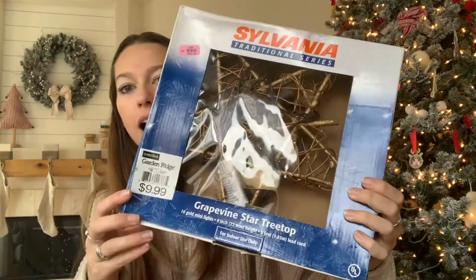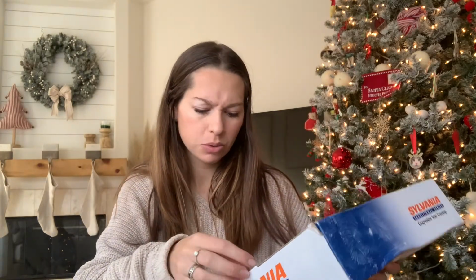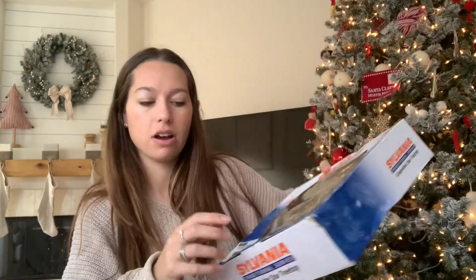And in the normal Goodwill store, I got this tree topper. Now, you can't see the top of my tree because it's just way too tall, but I don't have a tree topper on it. I got this little tree topper, and it is just a gold, sparkly little tree topper, and it was only originally $10 from wherever they got it from, but I got it for $4. I just thought it was perfect with my living room.